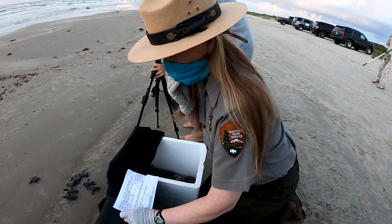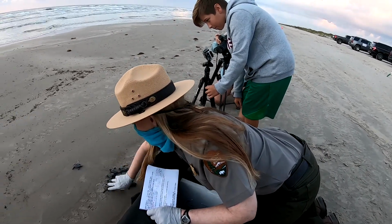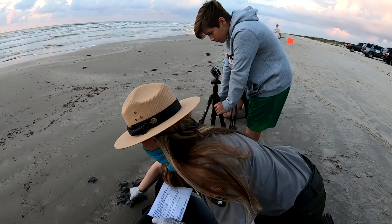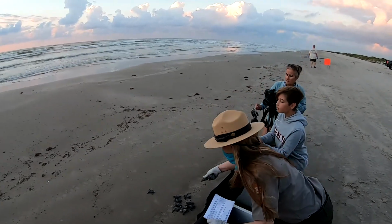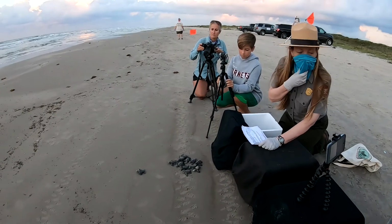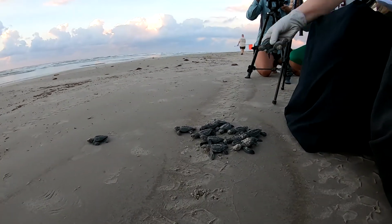Today, releasing 144 baby sea turtles, and these are from 2 different nests. And so anybody familiar with the Padre Island National Seashore, let me get over here for you. These were found at mile markers 18 and 19.